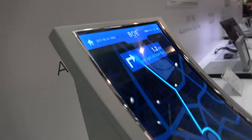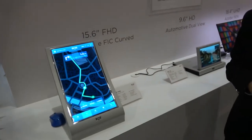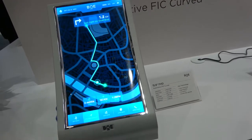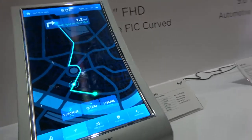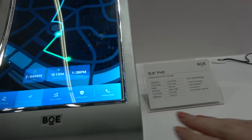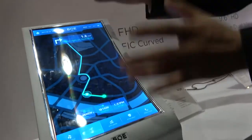And here we have 15.6 inch, Full HD. Can you interact with it? No touch. But is this plastic? This is a plastic display. It's just a shell. What we want to show is the panel, not the shell.